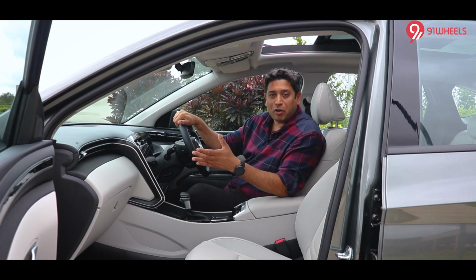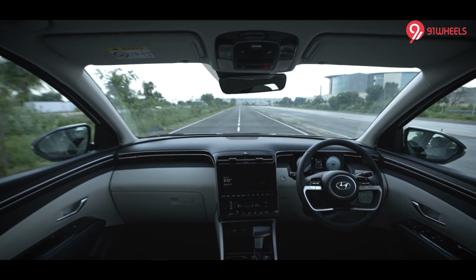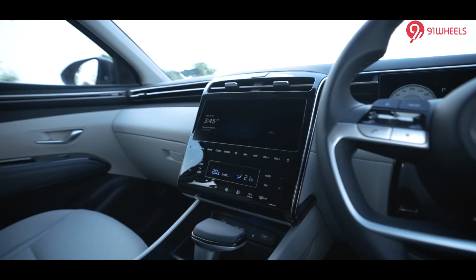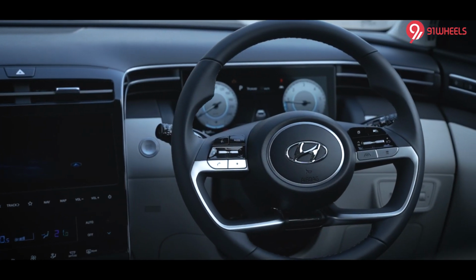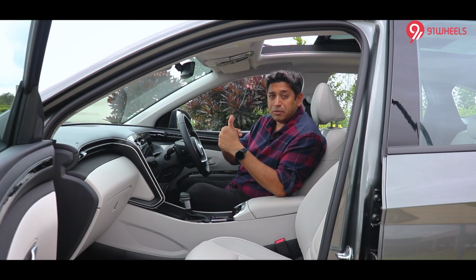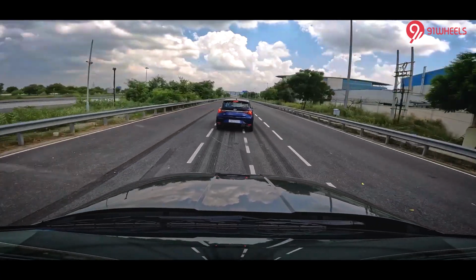Now on the interiors of the Tucson, like the exteriors, even the design here is all new. You have a dual tone theme coming in with a darker upper part and a lighter lower part. What Hyundai engineers have done cleverly is they have placed the screens, both the infotainment screen and the driver info display, quite low, and this makes a world of difference to your visibility factor. So if someone in the house is very short in terms of height, even for that person, visibility in traffic is not going to be a big issue.